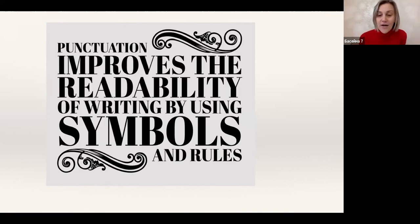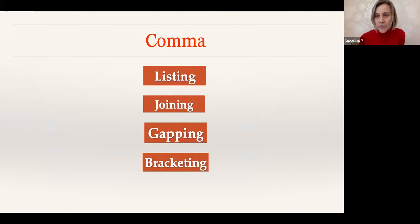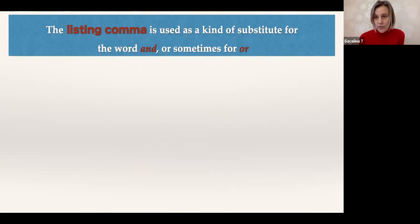So the first is about commas, and this approach is from the University of Sussex, where they study and represent it. There are 4 types of commas: listing, joining, gapping, and bracketing. Their names show their function actually. So the first one we are talking about is listing. When do we use it? Well, when we have a list, obviously.